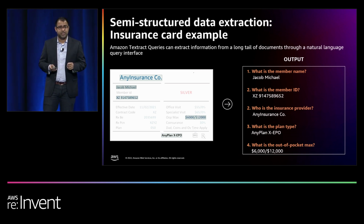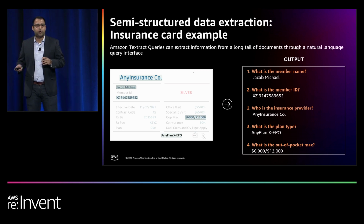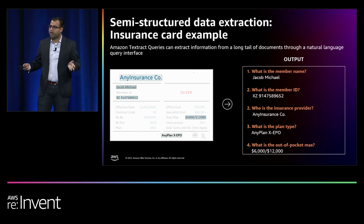The other thing that's interesting to note is that Textract also supports common abbreviations. So I can write, what is the SSN or social security number, and it'll know what I'm talking about.